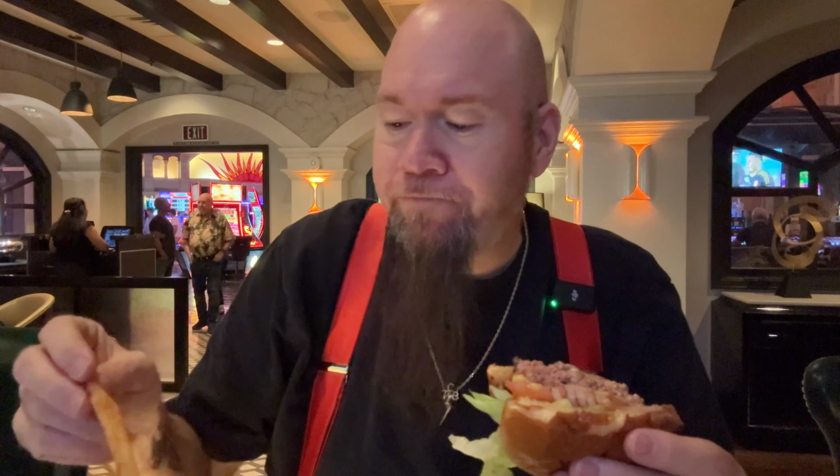The bartender did tell me that they have their own house-made ketchup that they gave me. They can give me regular store-bought ketchup. I was just asking what was in it. The house ketchup is a little sweeter and tangy. What were you looking for though? I just noticed it was different. Oh yeah, we make it fresh here.